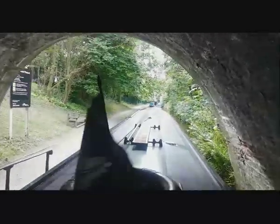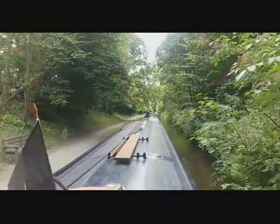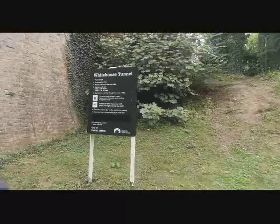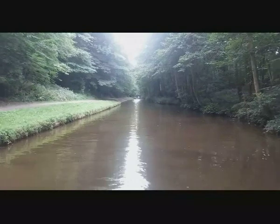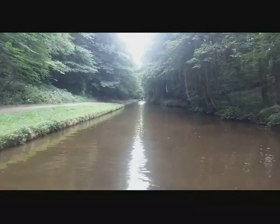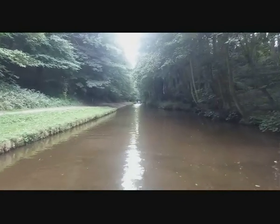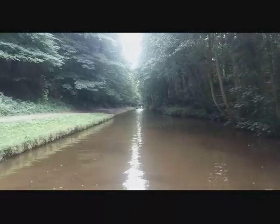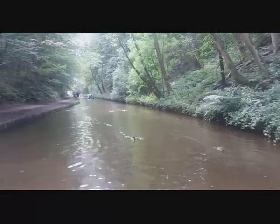And we're now coming out of the tunnel with another boat over there waiting to come in. This is called the White House Tunnel. This part of the canal's a bit different. It's got no sides to it and it's a lot wider, but very scenic through the bush. Very scenic. Good landing. And the beauty just goes on and on.